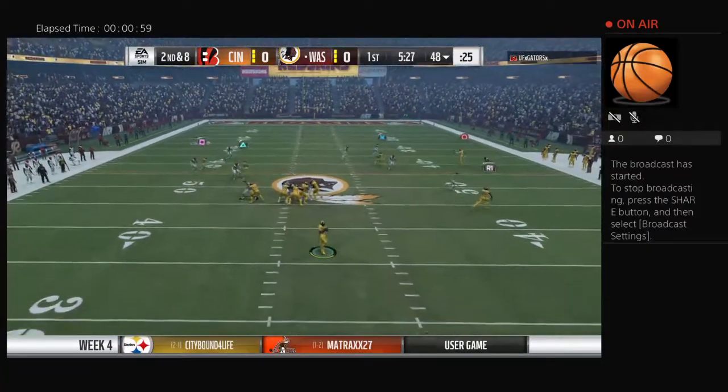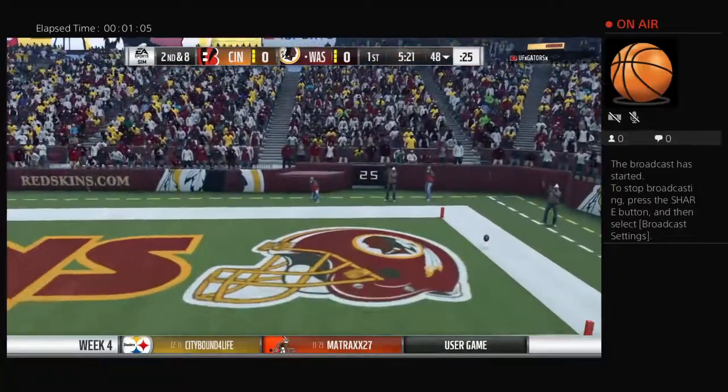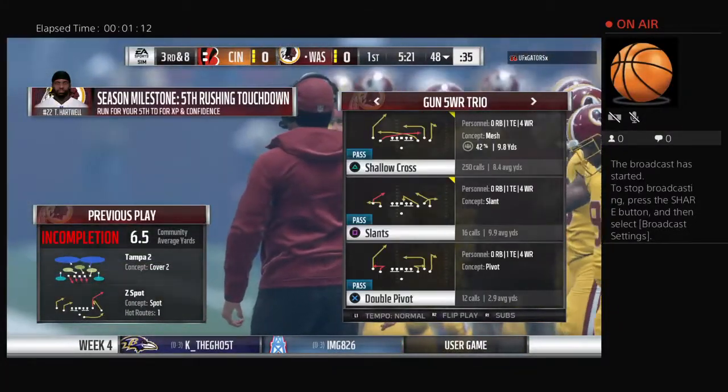Now they'll throw here out of the gun. He's going to float this one deep right side. And he's unable to grab it. Thought he might have had position, couldn't hold on, third down.